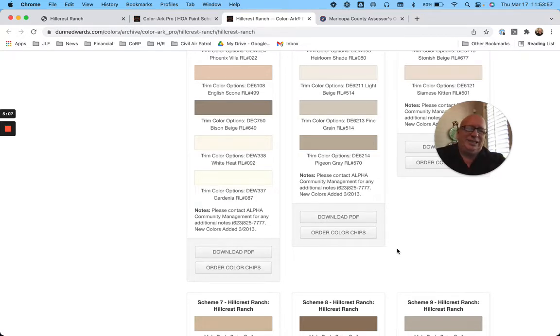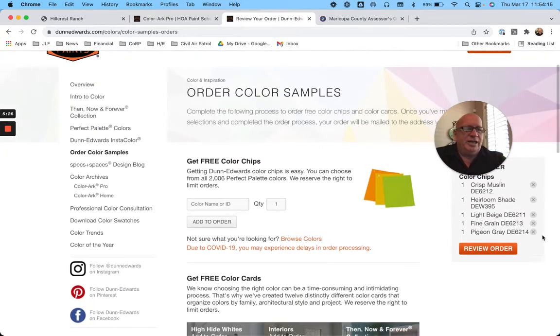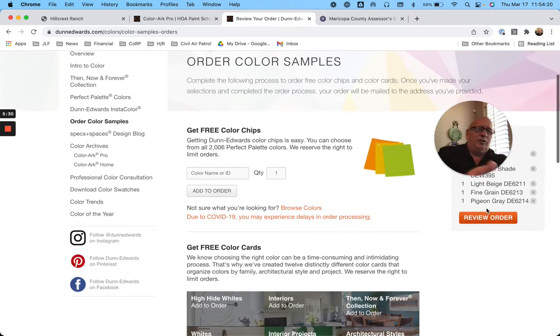You absolutely need to get at least the color chips, which you can order right here. We'll go over that. And better yet, to be able to get a small sample of the actual color and be able to apply it to your house. If you would like to order chips, you just click on that button there, and it puts all the chips over here on the side, and then you can review order, and then you'll fill in your address. And Dunn Edwards will mail them right to your house. It's a very easy process to be able to do.